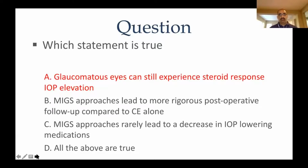The answer here is that glaucomatous eyes can still experience steroid response IOP elevation. MIGS approaches lead to more rigorous postoperative follow-up compared to CE alone? That's often not the case. It's typically similar to cataract surgery alone. MIGS approaches rarely lead to a decrease in IOP lowering medications? Of course, that's why we're doing it, because it does decrease IOP and medication use. And so the proper answer here is A.